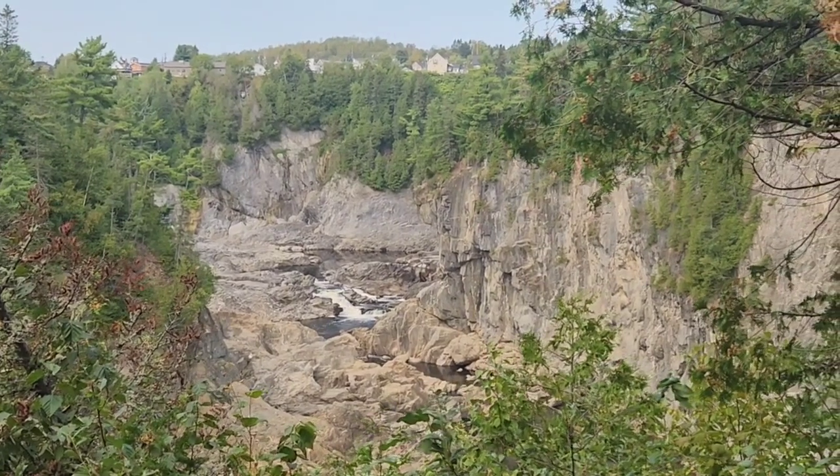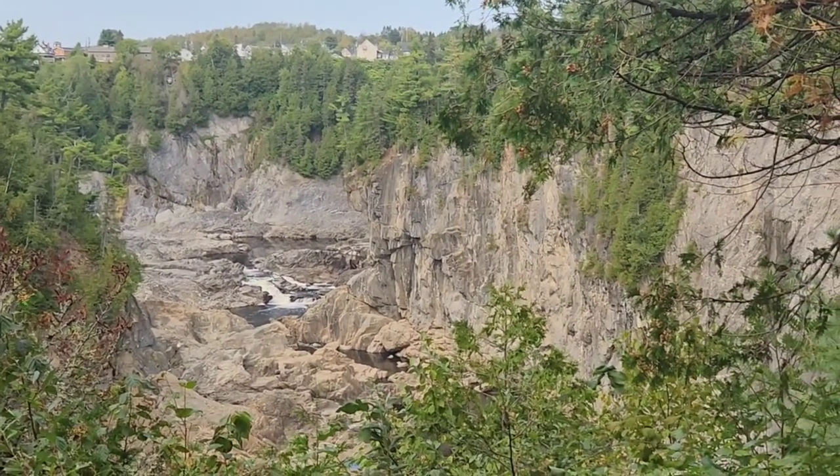Well, we've made it to the campsite. We made it to the gorge. It's a little city park that allows camping. Behind me, you can see the beautiful gorge. Looking forward to checking it out. There is a little trail down there, so I think we'll go explore that at some point.